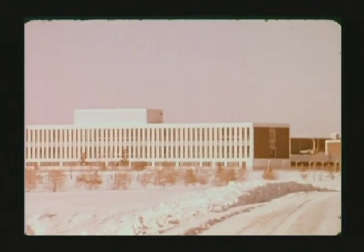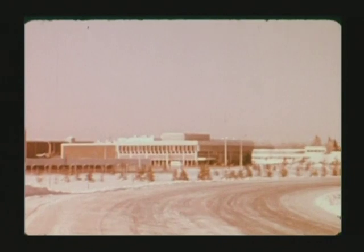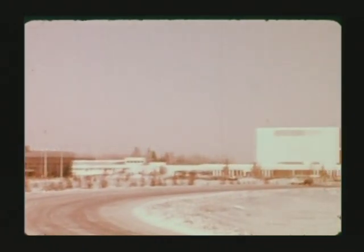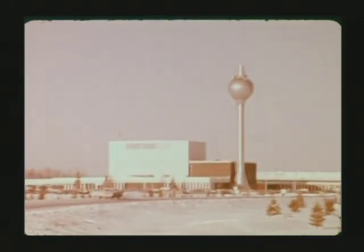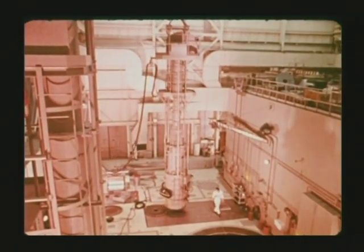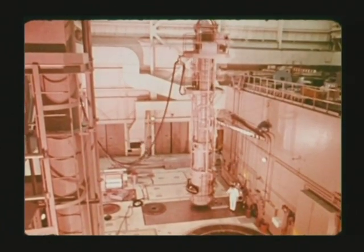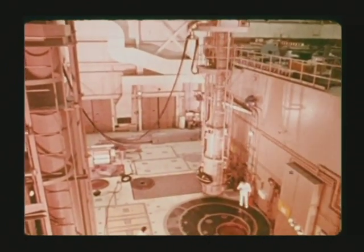The Whiteshell Nuclear Research Establishment of AECL at Pinawa, Manitoba, has been in vigorous operation since 1963. At the heart of the site is a research reactor for testing fuels and materials for the power program. This is the world's only reactor that uses an organic oil-like substance as the coolant. The value of the organic coolant is that it can be used at a higher temperature and pressure than water.